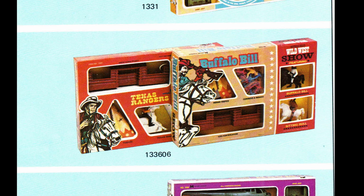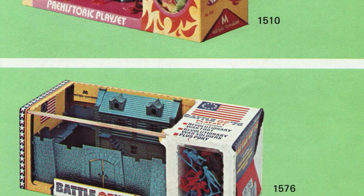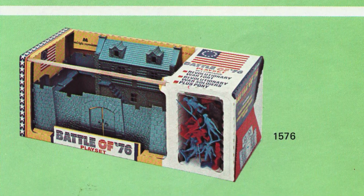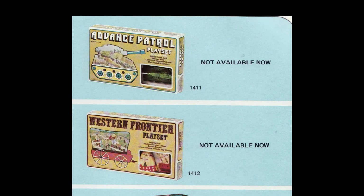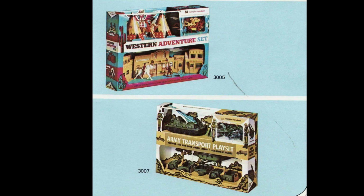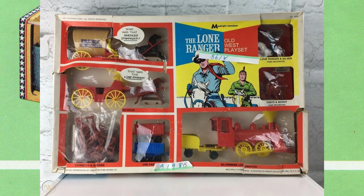During the 1970s, Multiple started a line called Quick Sale Playsets. These were lower cost, but appeared to be high-value items that featured Army and Western themes. This is where they started licensing again, and anything that could fit that template, where, if it had soldiers or it had cowboys on horseback, these are the sort of things that would allow them to leverage their original tooling against a little bit of creative tooling for whatever characters they had to add.